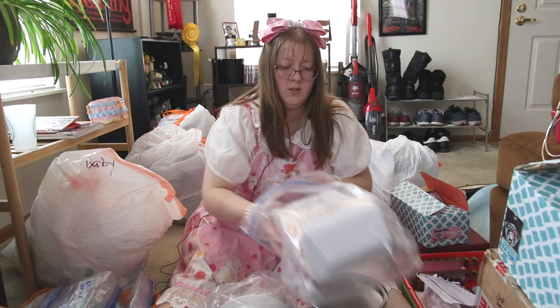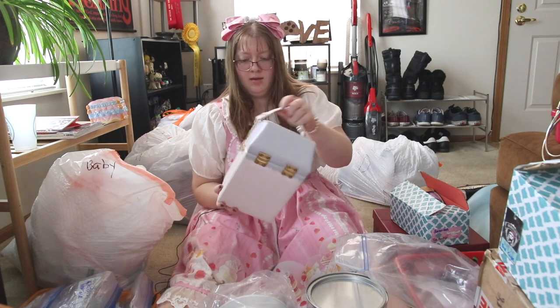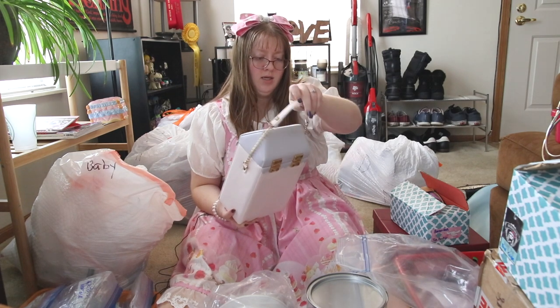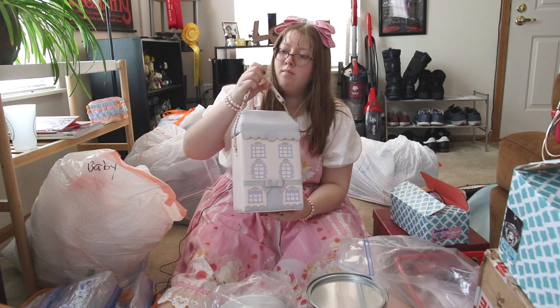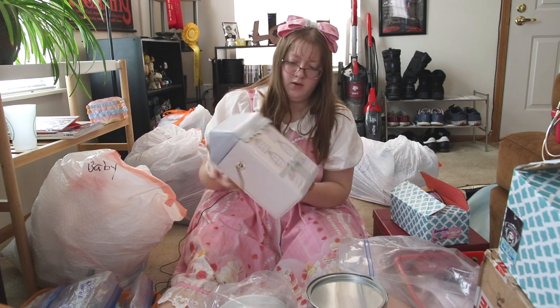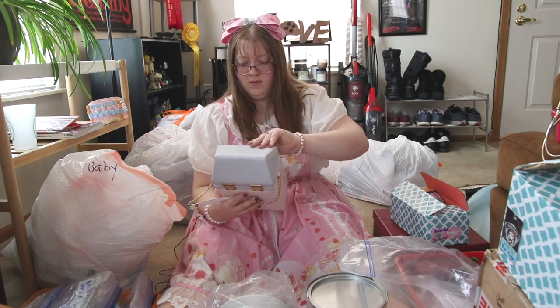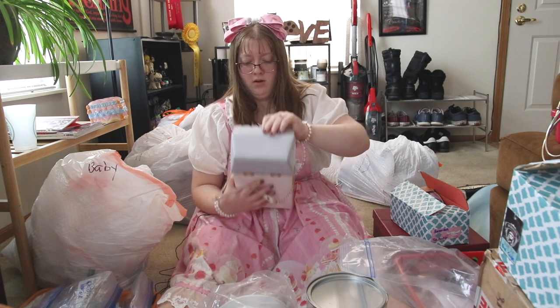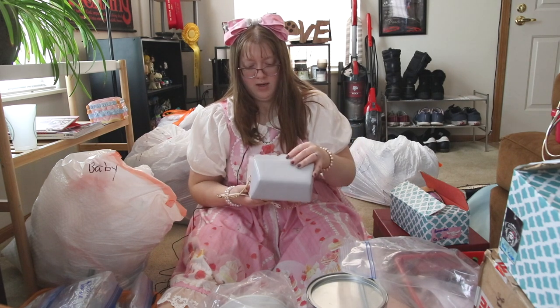Start with this. Looks like a little dollhouse bag from Baby the Starshine Bright. Very cute. Pretty good condition. Some minor peeling at the handle. And maybe a few scuffs, but overall, pretty good. And it has the strap inside. We'll probably leave that in there.